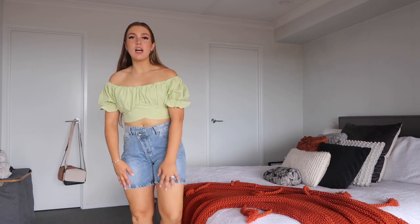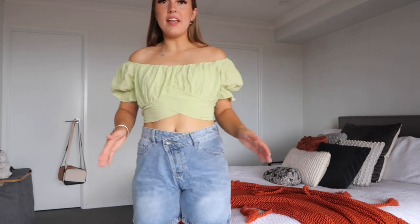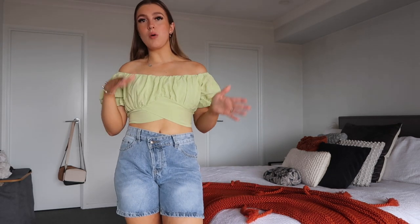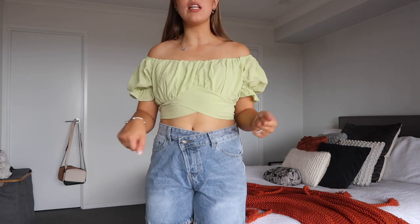So these pants are kind of midi sort of length, not super short. They fit me so well. I'm really impressed by these. I think these would look super classy with a plain top. So a plain white t-shirt or singlet, plain black, cream, any sort of color, but plain, I think would look so nice with these, really classy.